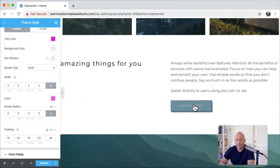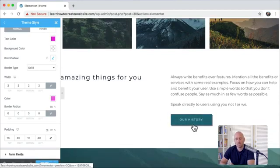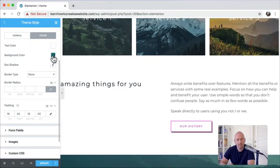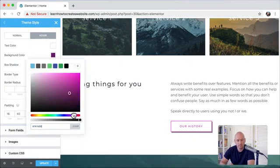And now that we have that and that looks pretty wild, we can also change how we can hover over it, and that's easy by clicking on this hover. So we can make the background color again a pink if we want. And now when we hover over it, it will be pink.